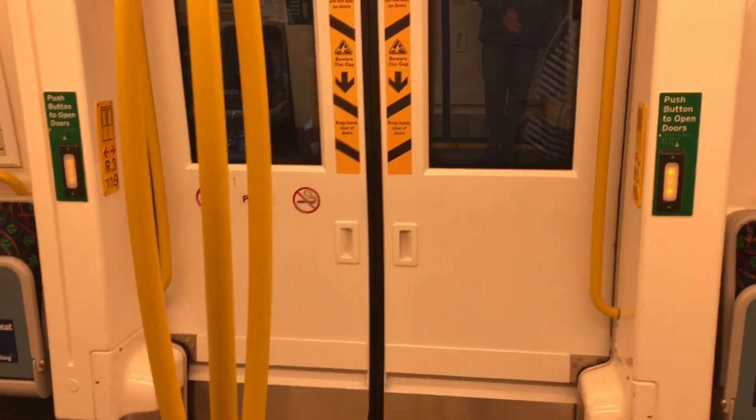This is Airport Central. Alight here for Perth Airport Terminals 1 and 2.